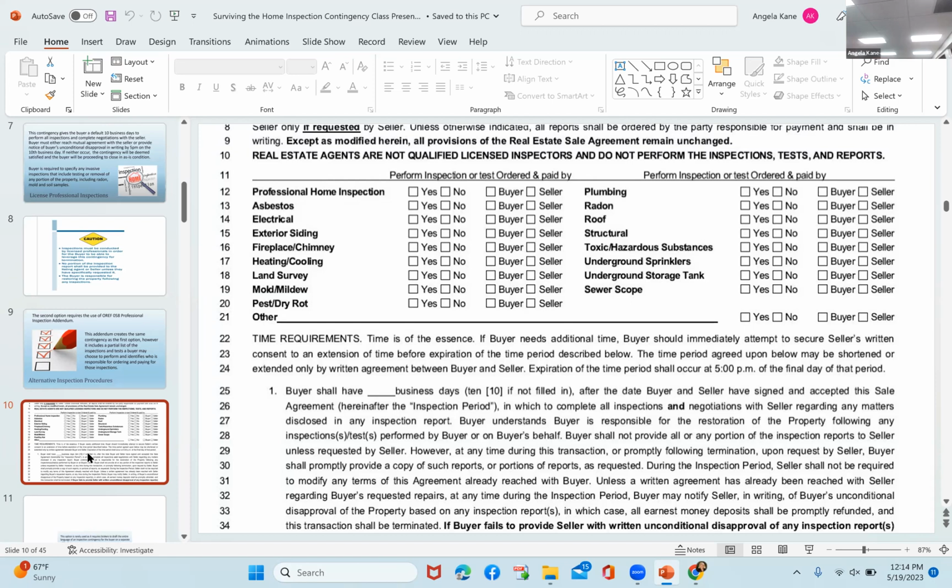Remember, we're just talking about the inspection contingency, not about negotiating repairs. So if a buyer is going to terminate a transaction based on the home inspection, according to the OREF forms, the inspection needs to be performed by a licensed professional home inspector. Got it. Okay. Thank you. We'll get to how you can do it if, say, the buyer's dad is a former contractor and he wants to take a look at the property. We'll get to that in a little bit. Perfect. Thank you. You bet.